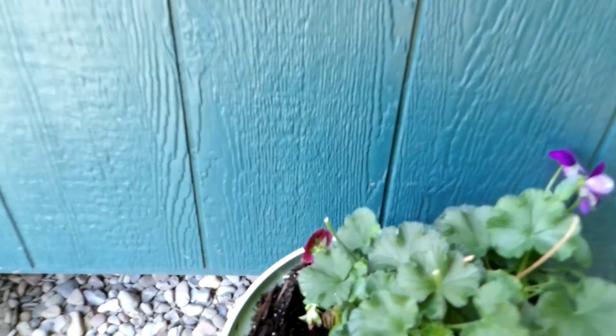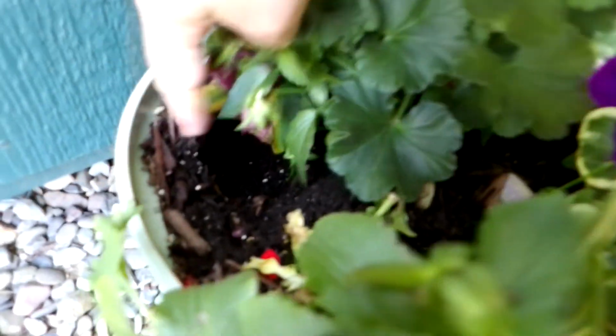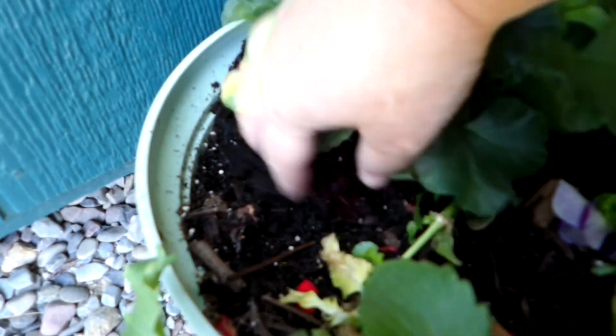Apparently we need some spikes in this bush. They're still digging in here.